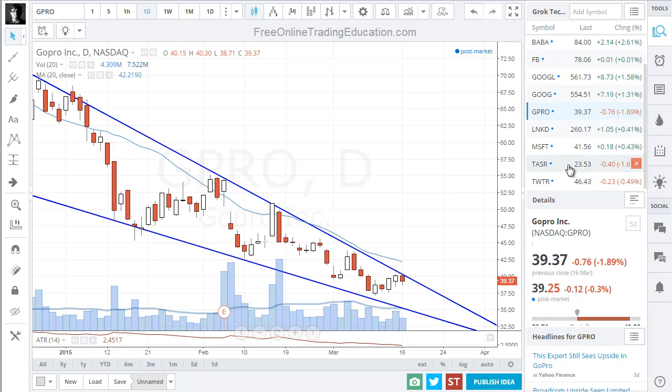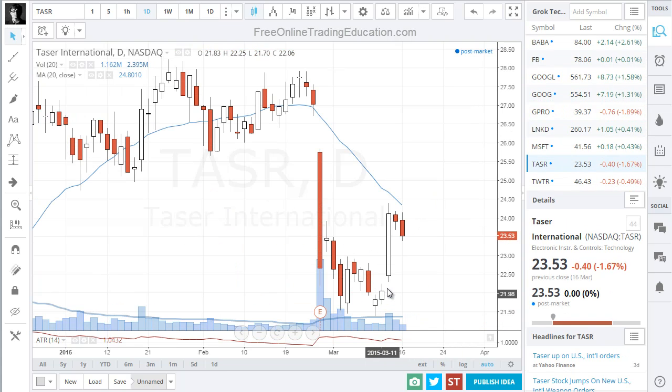And anything else? Taser was off 1.7%, had this big pop. So I'm going to wait for this to drift back down a little bit, look for a bull pullback, and then I will be looking for a trade on Taser if the markets do in fact go bullish.